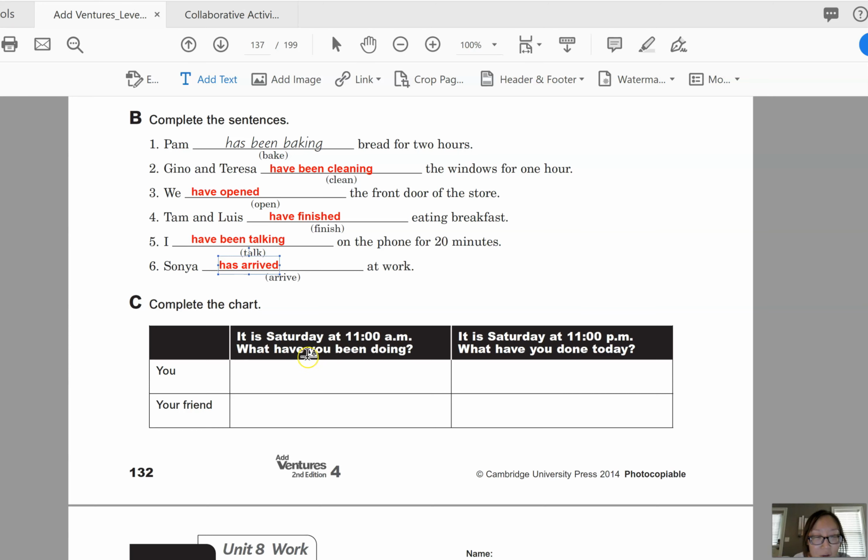Okay, so you have to pretend that it is actually Saturday. So what have you been doing? And then for the second category, it says it is Saturday at 11 p.m. What have you done today? So 11 p.m. is of course night, usually close to bedtime.